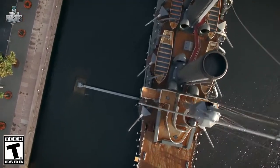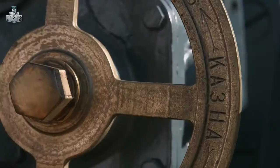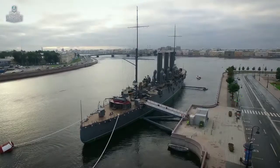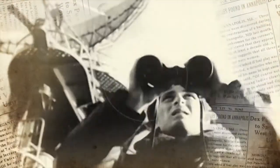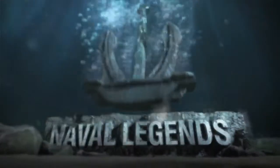In this episode, cruiser Aurora, Fortune's favorite. They were designed to be the best. They met enemies face to face, endured tragedies and enjoyed victories. They went down in history due to the bravery of their crews. They are the ships that deserve to be called naval legends.